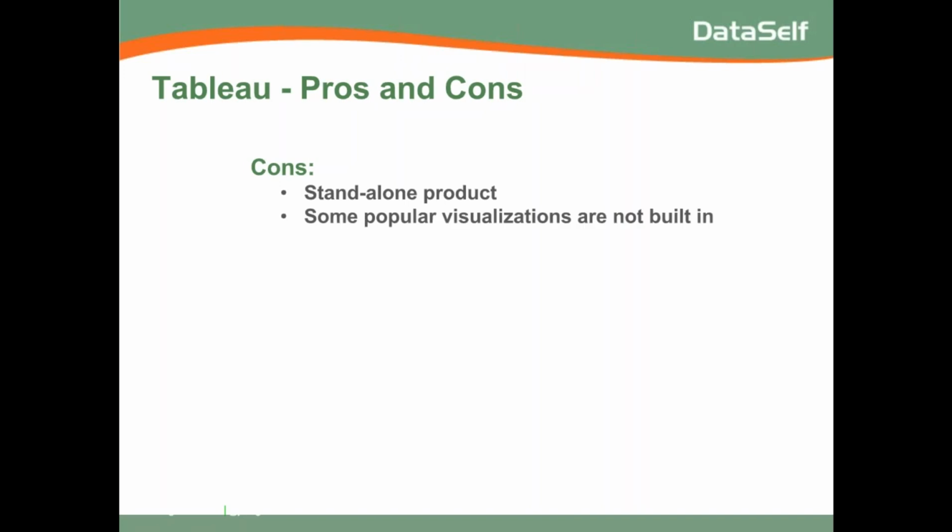It's a standalone product. Some popular visualizations are not built in. If you want to see 3D charts, you have to export to Excel. But the good news is, Tableau only delivers insights. There are charts that are more accurate and more insightful. But some of the visualizations are not built in, such as 3D pie charts, 3D charts. And it costs money. Tableau is not too expensive, but it will require more investment.